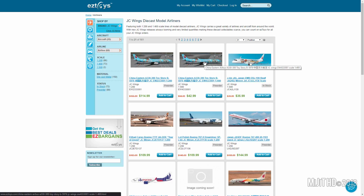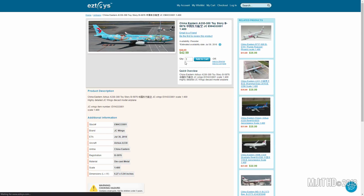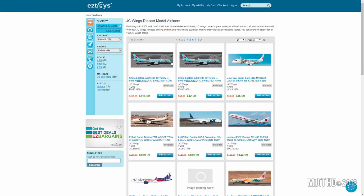Let's get into these two J-Swings models. Now first up is 1400 China Eastern A330-300 Toy Story livery B5976. Now this was painted not so long ago in this livery, about a month maybe. I'm only guessing very roughly. So it's quite new, which is good to see.